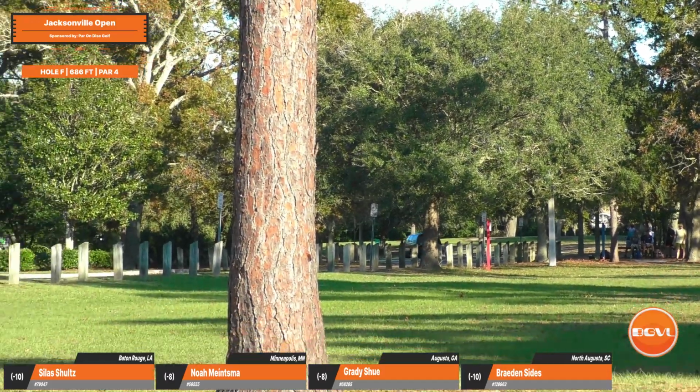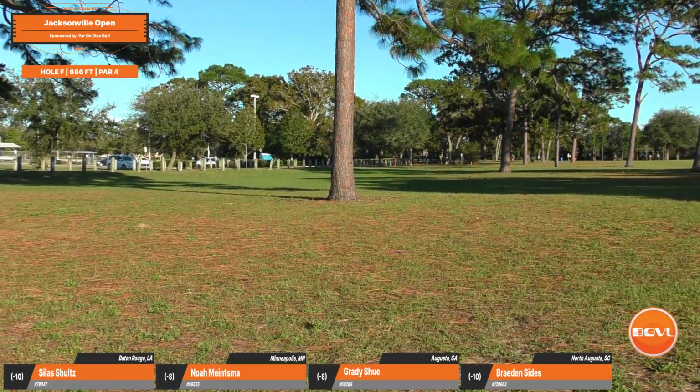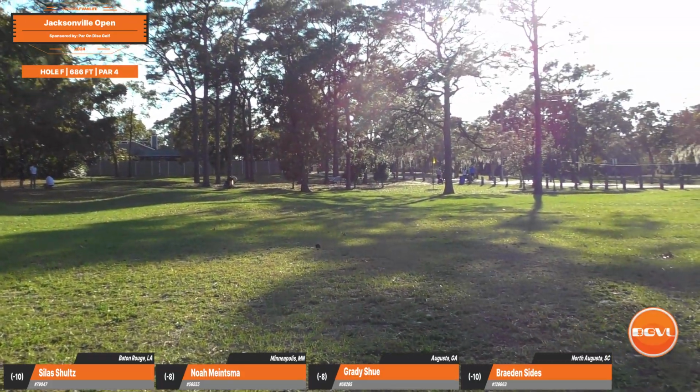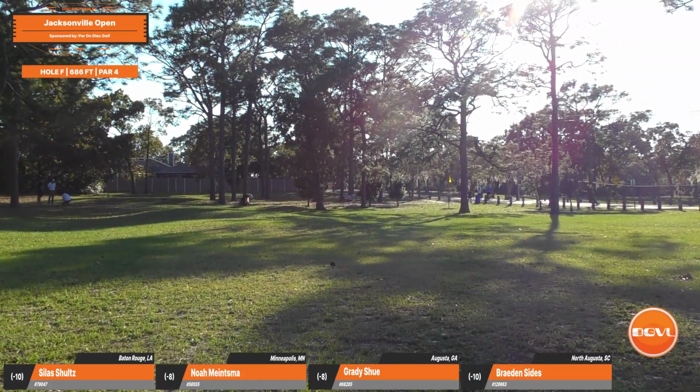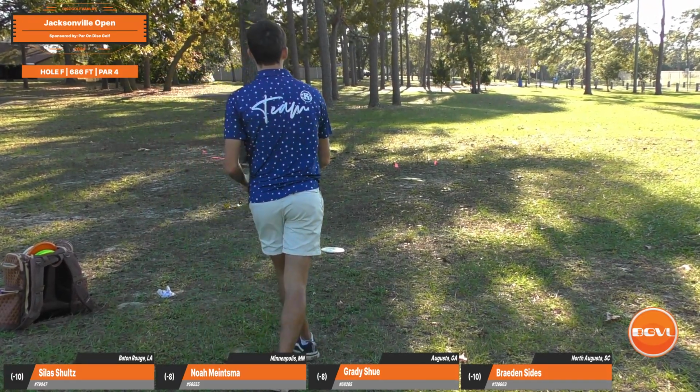Does he get around that tree? Let's see. Sneaks around it. All 4 great drives. Big distance off of the tee box for those guys. It's going to leave them maybe 200 feet.